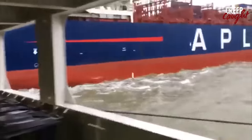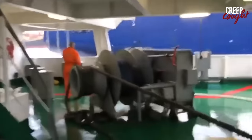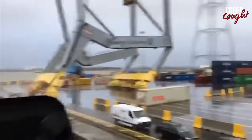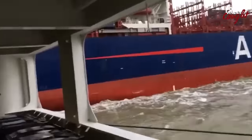On December 9, 2019, a huge container ship from Mexico City arrived at the port of Vosland, which is part of Antwerp's larger port area. The ship was docked, and the crew was waiting for further instructions when suddenly the wind began to blow strongly. This gust of wind caused the container ship to break free from its moorings. Everyone could only watch helplessly as the ship drifted towards the dock and a large loading crane.